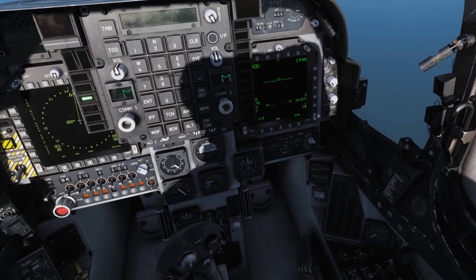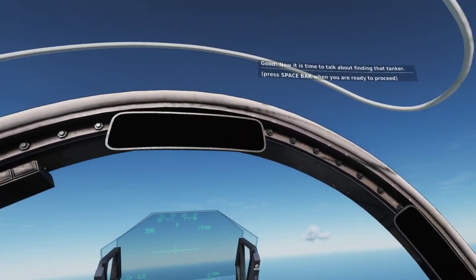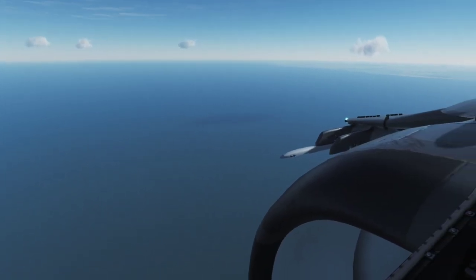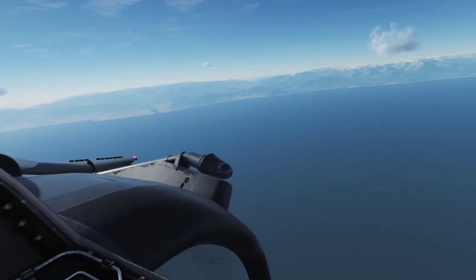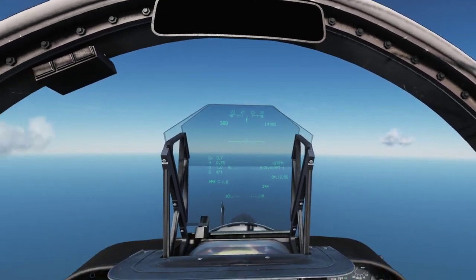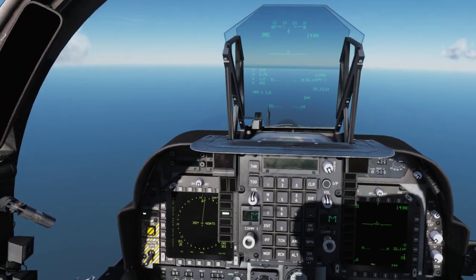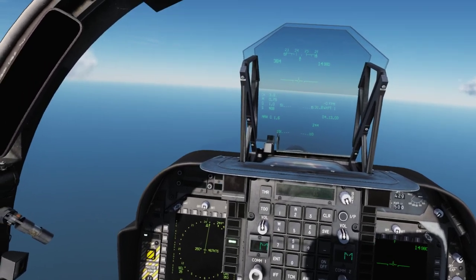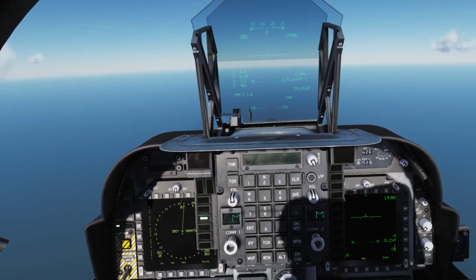Good, now it's time to talk about finding that tanker. On most of the missions where such support is available, the tankers will fly on a predetermined track that will be included in your briefing. Sometimes, especially in larger theaters, more than one track will be listed for each tanker. In such a scenario, each track will have its specific name and you'll be directed to the correct one in order to refuel.